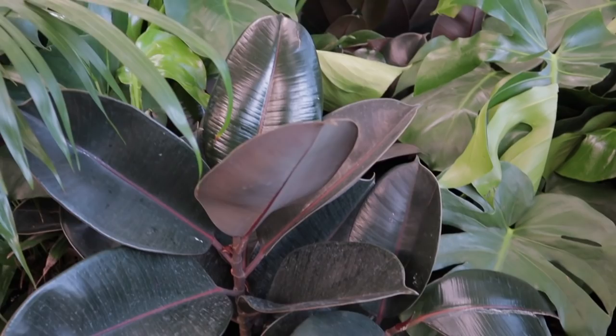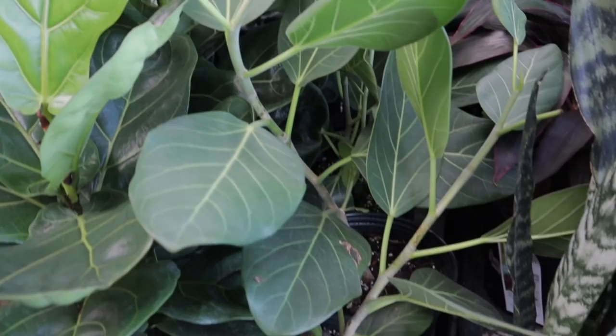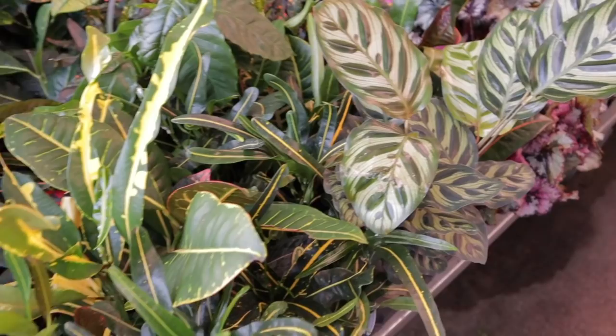How much are these little rubber trees? 24. Pretty. Rattlesnake calatheas, fiddles, beautiful ficus audreys. These are cool plants. $26 for these big ones. Sansevieria, ZZs. Another monstera. Money trees. Pretty. I think this is like Mykonos or something like that.